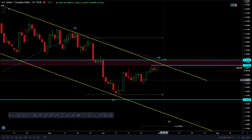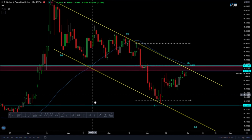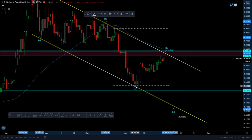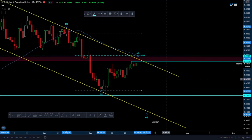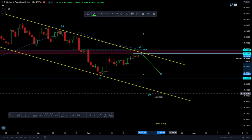What I'm currently watching is that you can see I've marked this as my first touch, A, B, then we got that C, market touched here, and market has been retracing up back to touch the D level. Why I have a very high probability that market can come to this level and then shoot further down is that what I'm looking at is the momentum.